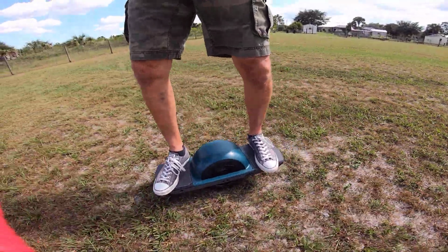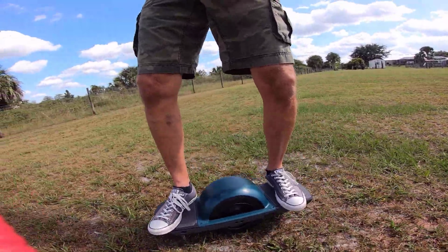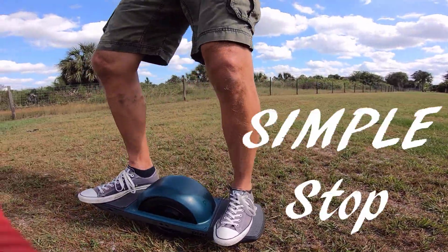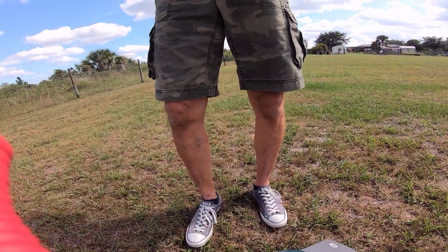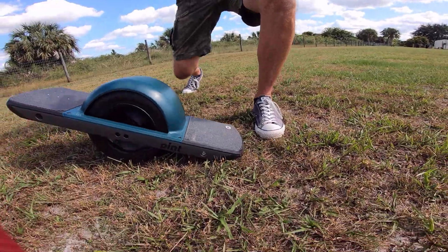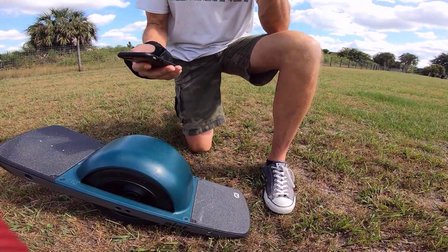Let me do a simple stop here because I haven't done one in the grass yet. All right, let's see how simple stop is in the grass. Simple stop. Oh, it's not bad. Okay, I just got an update. It knows that my battery is less than 50%. Nice. Oh wow, yeah, it says I'm at 27%.